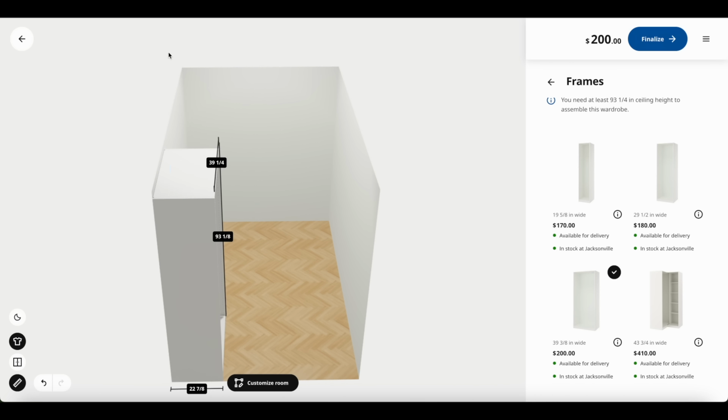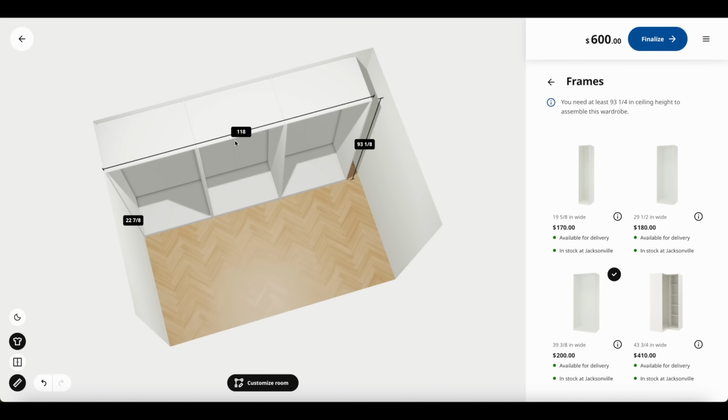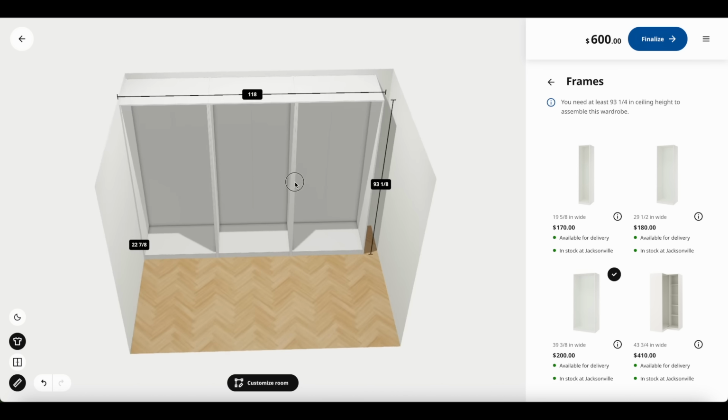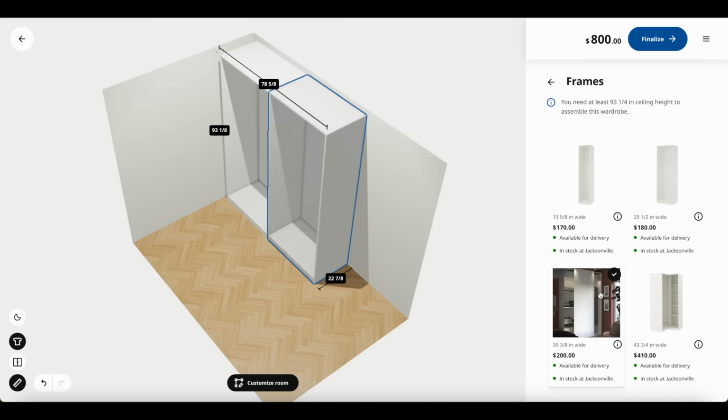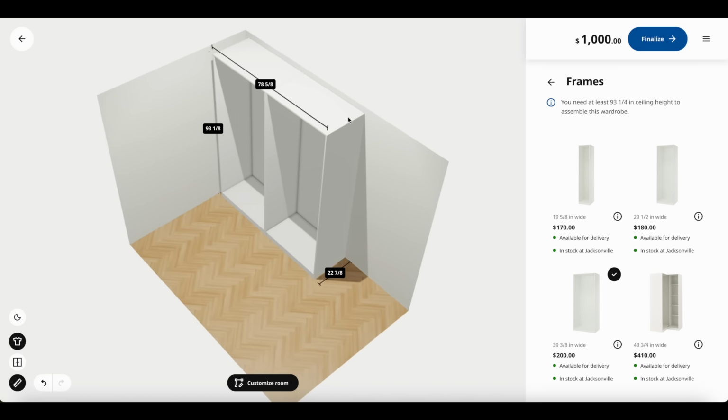So with the dimensions of our closet, I can fit 3 of the full width frames on the long wall, which would be amazing for storage. On the shorter wall, I could probably fit 2 more of those 39-inch units, but I'll be sure to keep enough space near the doorway so it doesn't feel cramped when you walk in.